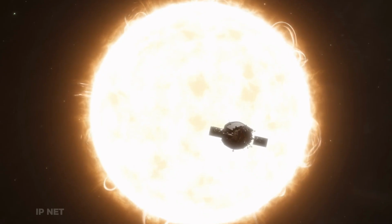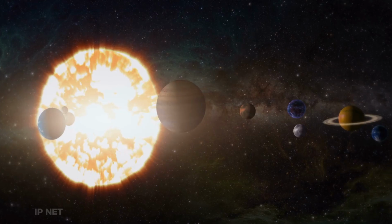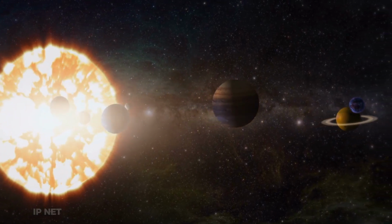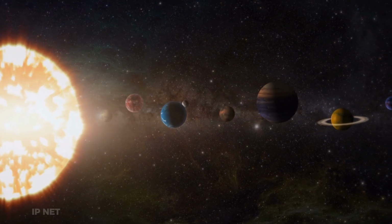Without those heavy elements, the gas could not cool down. Those early clouds just stayed hot and massive. Those stars were giants, hundreds of times heavier than our sun. When they died, they left behind massive black hole seeds.